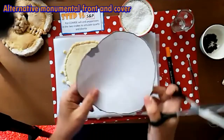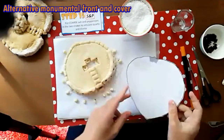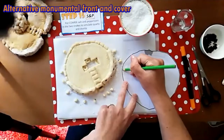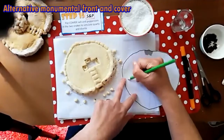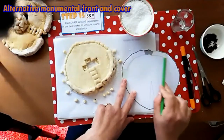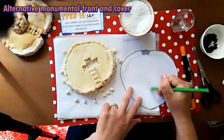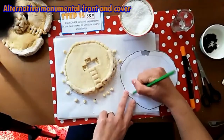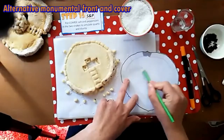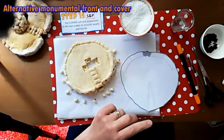And then color it in green. Newgrange's mound is covered in grass. So you just color in green, leaving this part white. And you can color it in many different shades of green, of course. I'll just do a quick thing now. But just go with different greens.